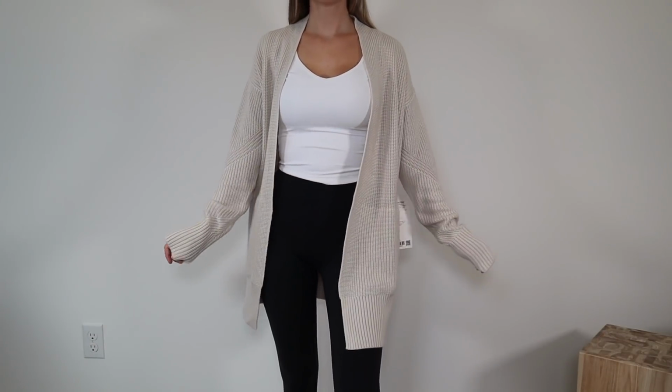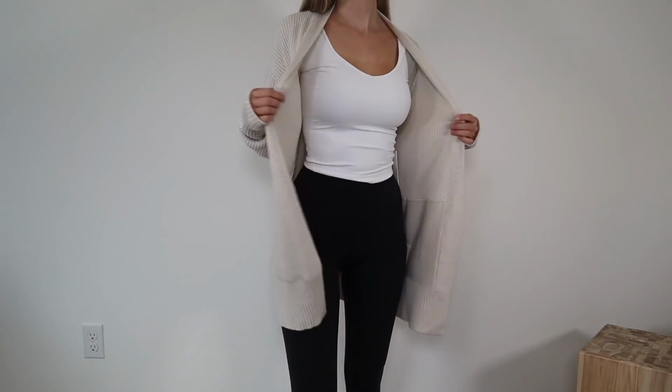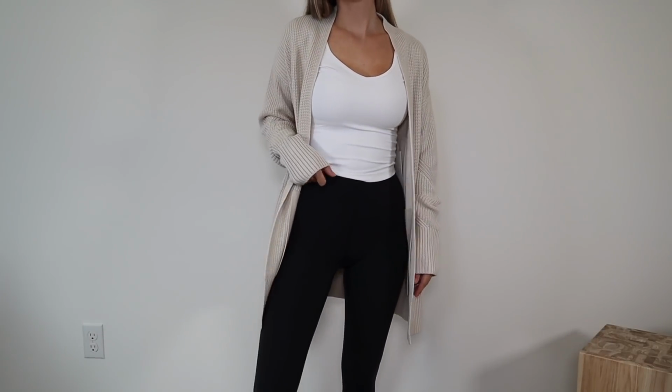I got this in a size extra small, so at least on me this comes a little past halfway down my thigh, so it's more on the longer side, which I really like. It has some side pockets, so even in that little scenario that I was describing of wearing it at home casually, I think that this would look so good with a t-shirt, some jeans, and some booties too. So for anyone who likes to convert Lululemon stuff to workwear, this item is right up your alley. I also don't find that this one is too itchy either. And another fun fact that I just read on the label is that it's machine washable. So that's really nice for these sort of sweaters.